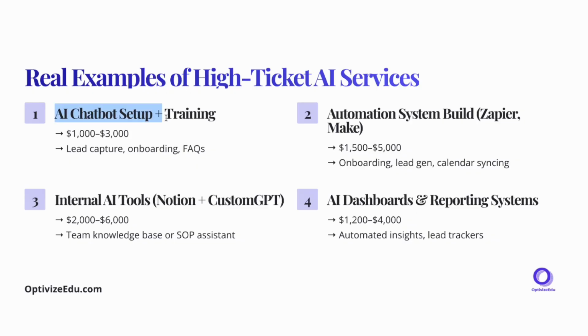First up is AI chatbot setup and training. This is not just dropping a chatbot on someone's homepage. It's helping them automate lead capture, answer FAQs, and deliver support. You build and train it, brand the chatbot, and show them how to use it. That's easily worth $1,000 to $3,000 to a growing business.